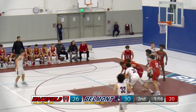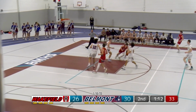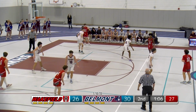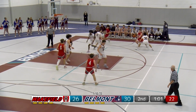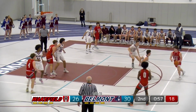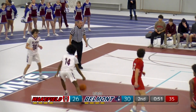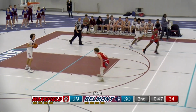Belmont drives to the basket, but can't control it, and Wakefield's going to grab that and bring it up the court once again. Trying to move fast here. Kicking it out to Dayari Burton. And they're going to slow the tempo down just a little bit. That's Dayari Burton with the 3, and he sinks it. And that's going to cut Wakefield's deficit to just 1 with less than a minute left in the first half.